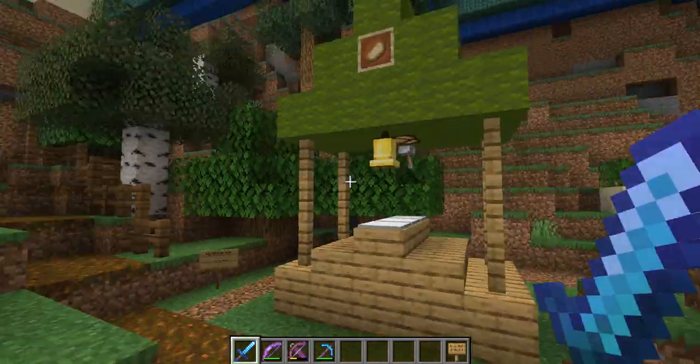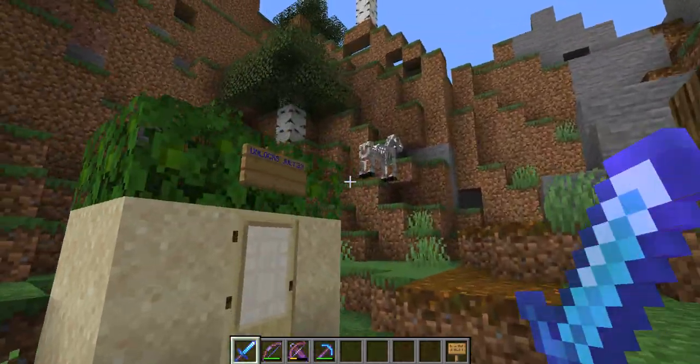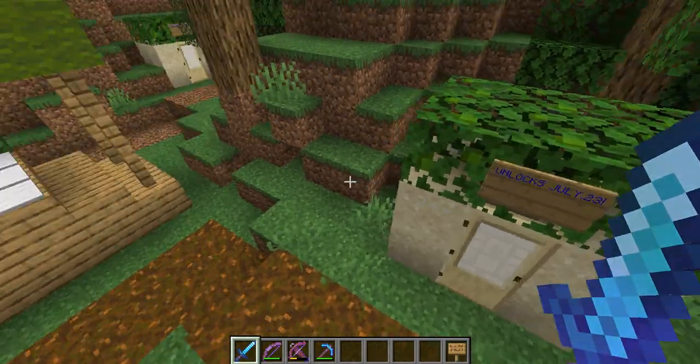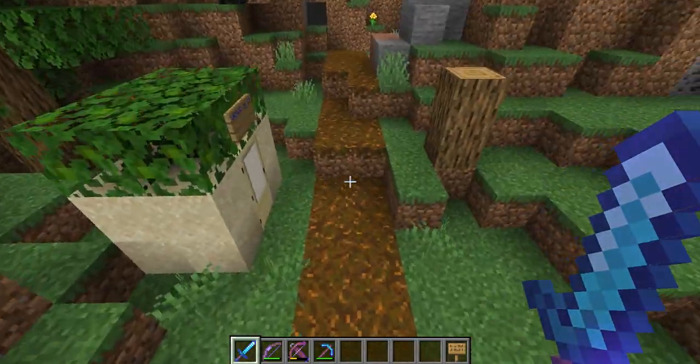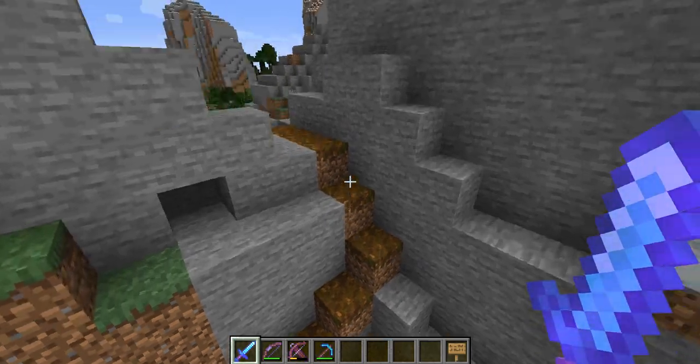I just love ringing the bell. And yes, there's more item boosts over there, but that's not really the case. Next up, we got July 23rd, which is going to be really cool. And that's the only one down here aside from that one over there leading into the wilderness, but that is actually another one from a few days after.